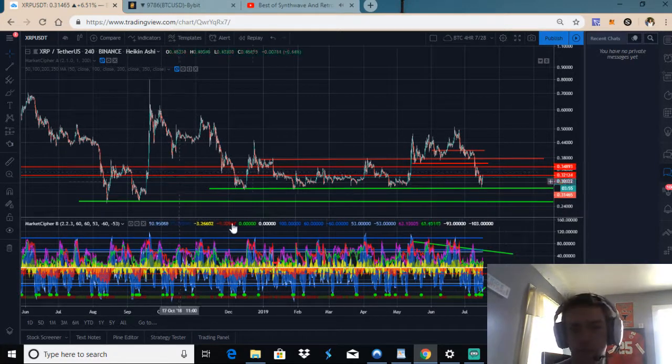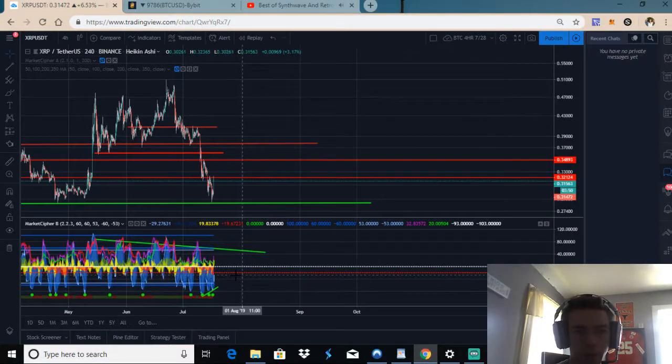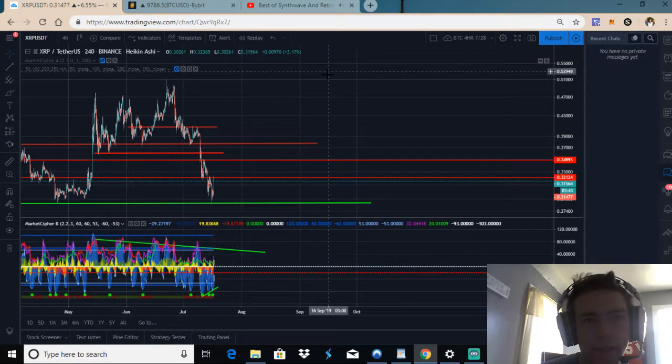25 cents. And just like all the other ones on the 4-hour, the bearish momentum has slowed off with each of these little blobs, and that's why we had our jump from 28 cents.